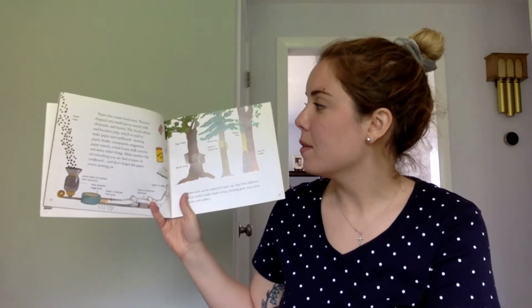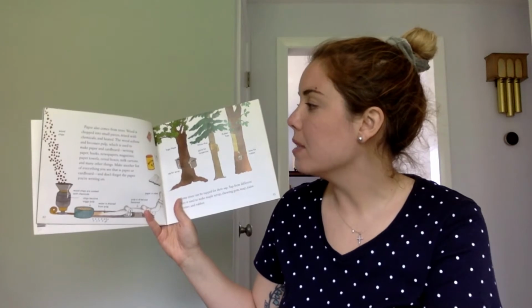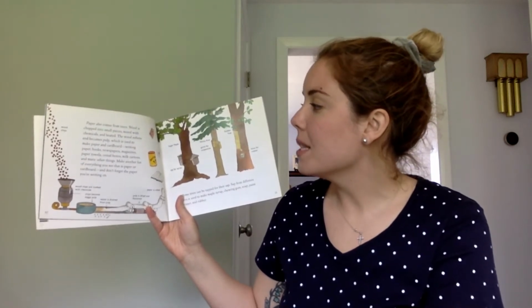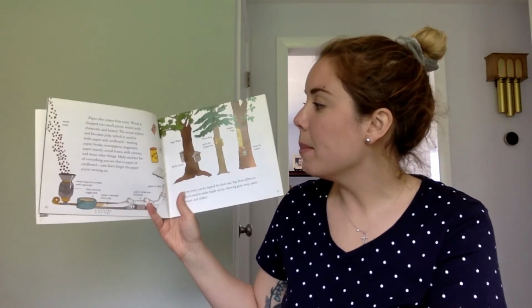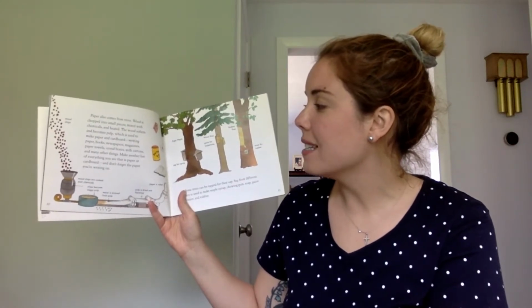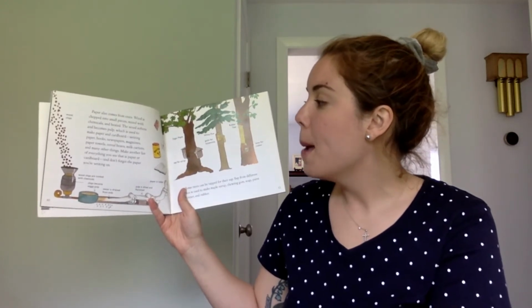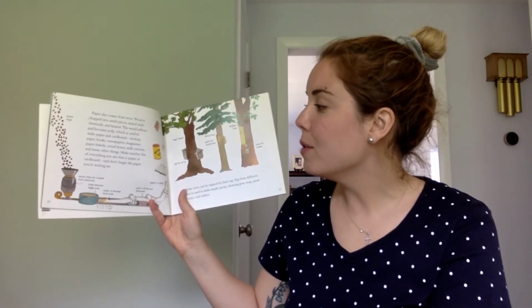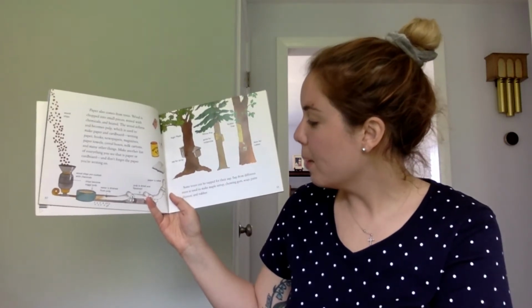Paper also comes from trees. Wood is chopped into small pieces, mixed with chemicals, and heated. The wood softens and becomes pulp, which is used to make paper and cardboard. Writing paper, books, newspapers, magazines, paper towels, cereal boxes, milk cartons, and many other things. Make another list of everything you see that is paper or cardboard. And don't forget the paper you're writing on.